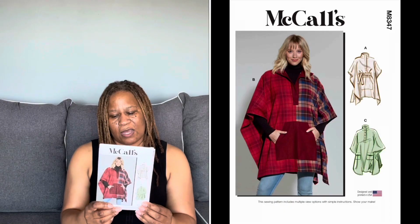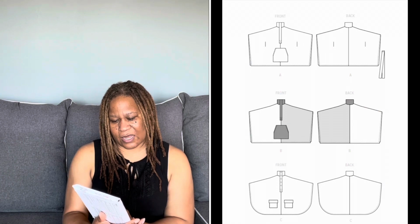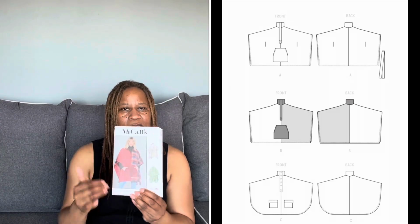Okay, so for some older ones was M8347. Again, this is average. This is pretty much just a poncho. I do like version A of this. I like that tie there. A or C, I think I would do. I don't like B. I don't like all that's happening right there. So I think that's what's throwing me off with that.